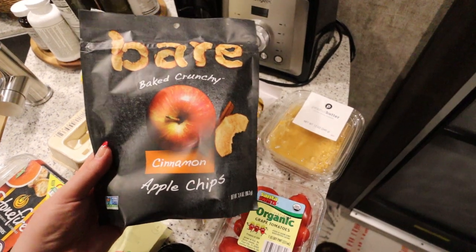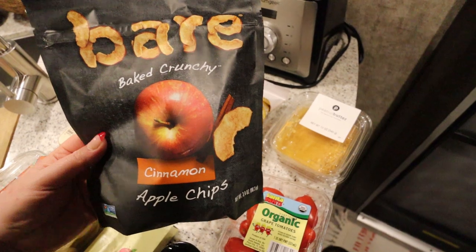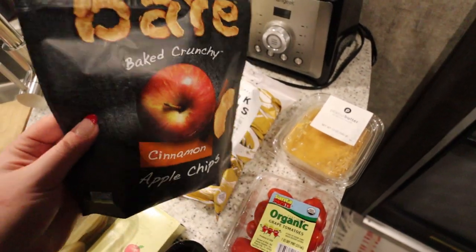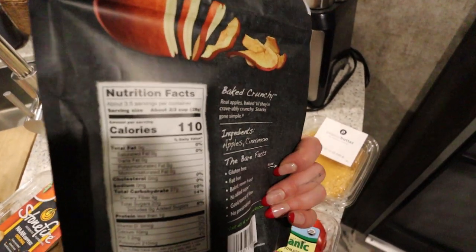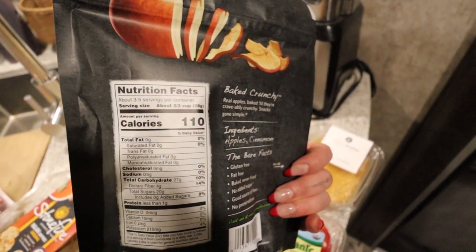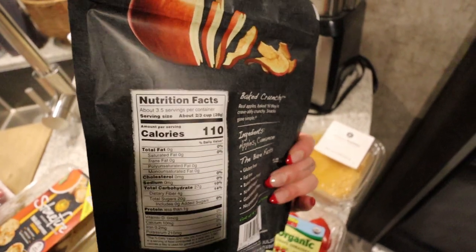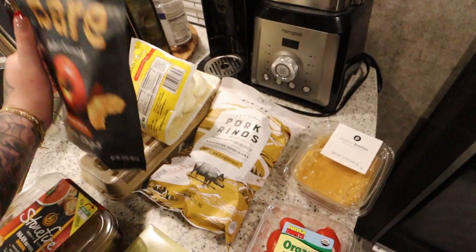This is a perfect dessert snack for me. I absolutely love these cinnamon apple chips from VERB. They're so good. They're baked apple chips with cinnamon sprinkled on top. I love them so much. You can have 2/3 cups, which is 28 grams, which usually I just go by 28 grams because you get a little bit more for 110 calories. So it's a great option.